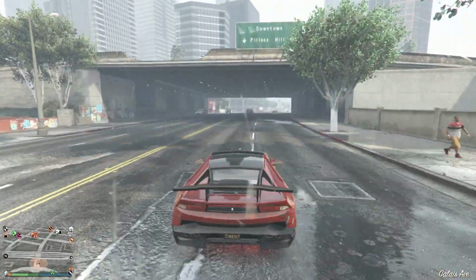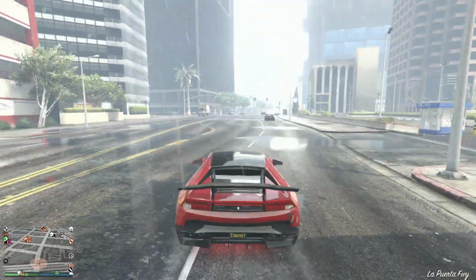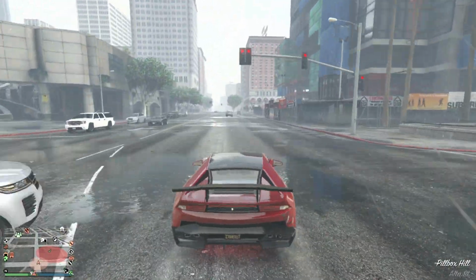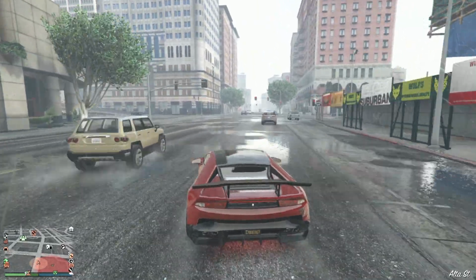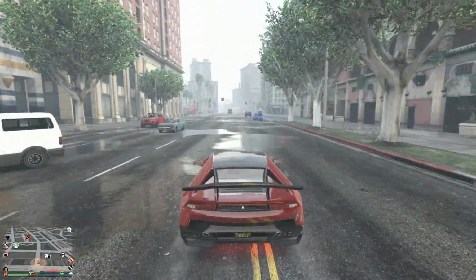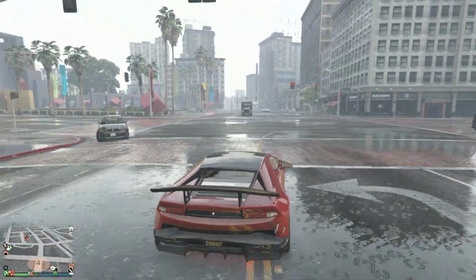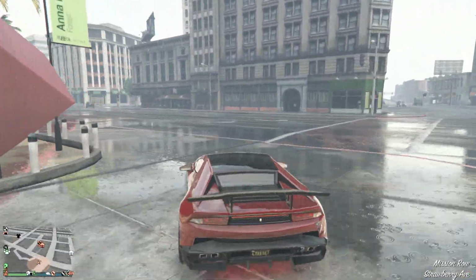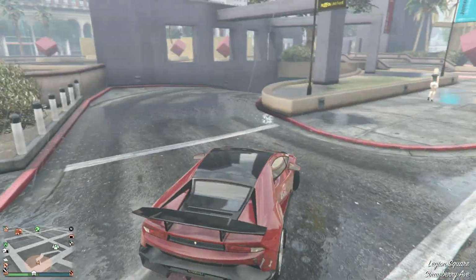It's a good vehicle to use, even in some missions. If you get used to it and use the drive-by weapons and all that stuff, you can do pretty well with this vehicle. And you're bulletproof from behind a little bit, I'd say. So still, it's really cool. Yeah, I recommend it, I'd buy it for sure.